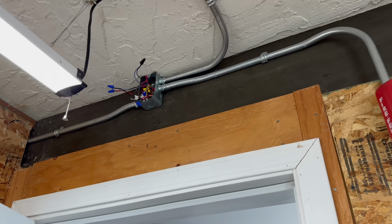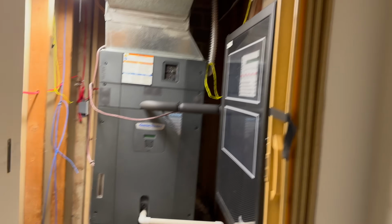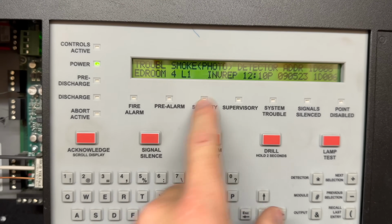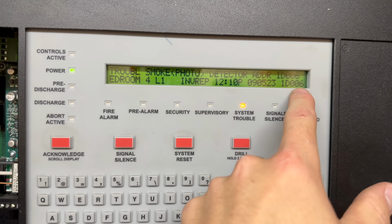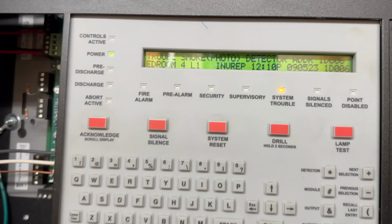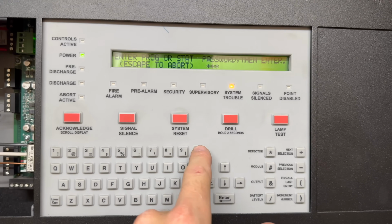I forgot we're actually going to maintain in trouble because this isn't spliced together. So I will acknowledge this. We should have 2 invalid replies. Should be missing just the detector, because we spliced to the pull station first before that detector, and a detector in the bedroom. So yep, heat detector garage level 1 invalid reply. And smoke photo address 6, bedroom 4, which at that point actually says bedroom 4. That was number 6. See, we weren't even here for this problem.